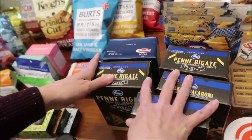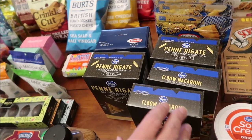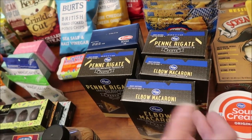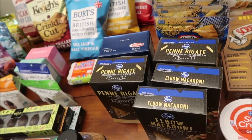Ashley is terrified of the coronavirus, so she tells me, we need to stock up, Mom, for the coronavirus. I said, what do you mean? She said, we need to get water and pasta. So that's her way of stocking up on this. So literally, she said water and pasta.